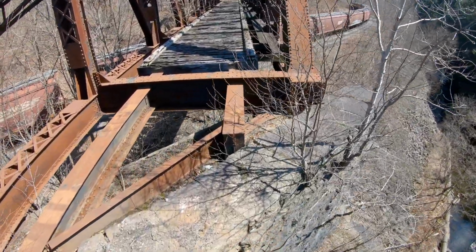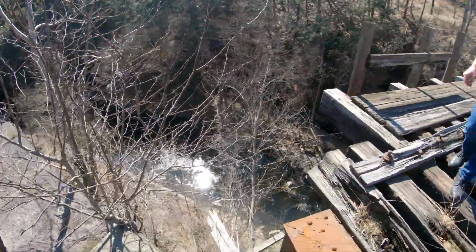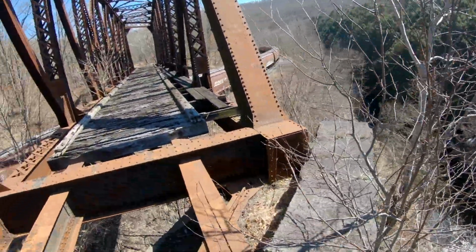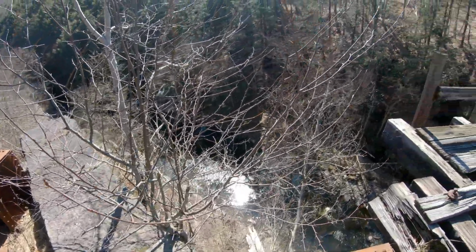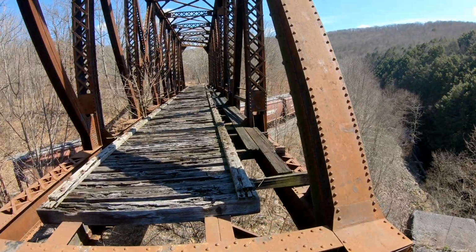So this is the support beam then, marking the halfway point. Oh no, there's a wrong road. Never mind. Oh, you think you have to jump? I would probably not be doing this if I had to jump from there. That's what, 5 feet to there. It's probably, yeah, it's probably 6 feet.